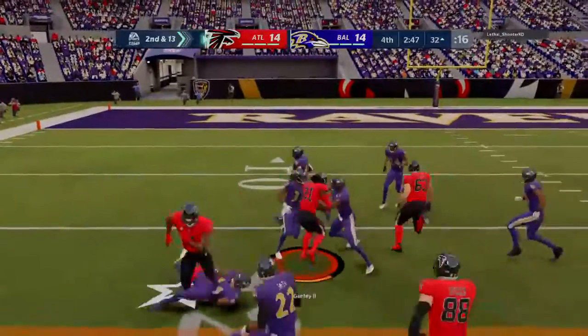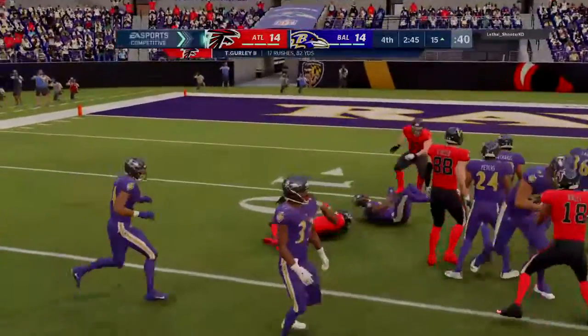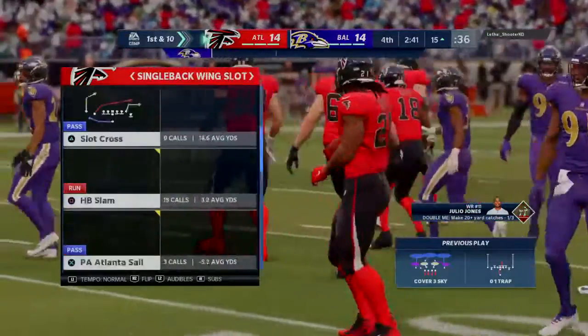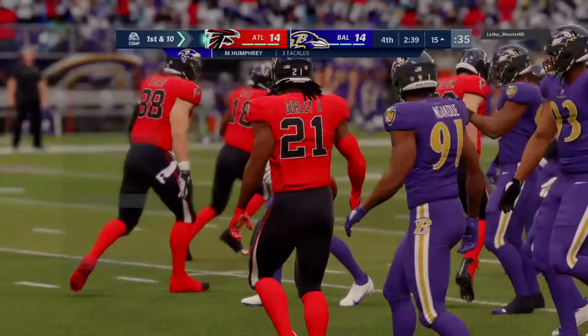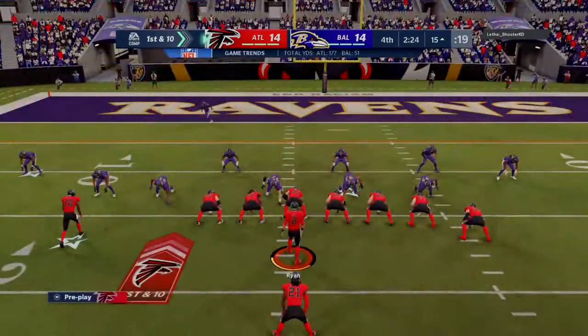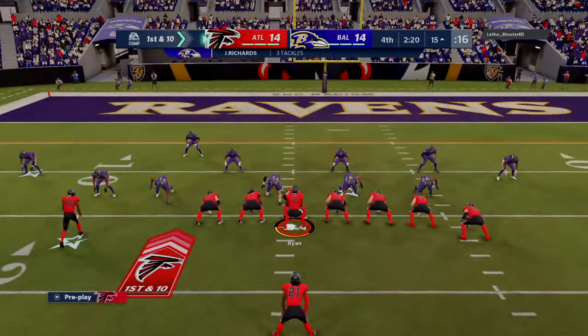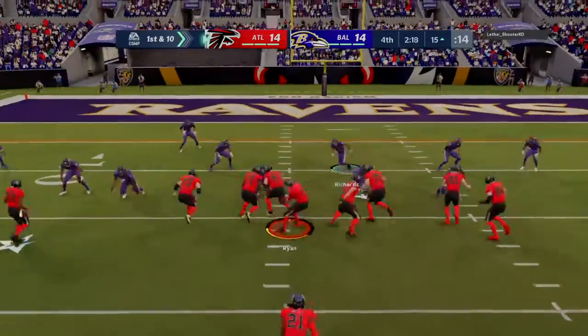Space to run past the 20. And finally taken down at the 15. It's a pickup of 17 and a 1st down. Another carry for their leader and a good one. It's crunch time. They'll need him to continue to be productive in both the run and passing game in order for them to try and snatch a victory.